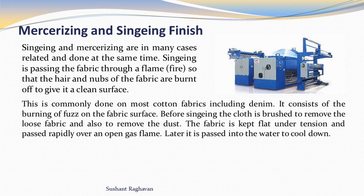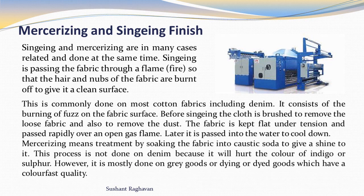Before singeing, the cloth is brushed to remove the loose fabric and also to remove the dust. The fabric is kept flat under tension and passed rapidly over an open gas flame. Later it is passed into water to cool down.